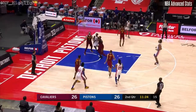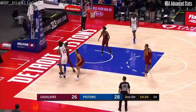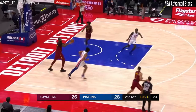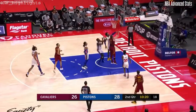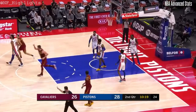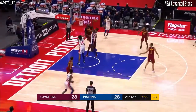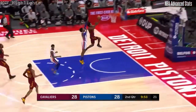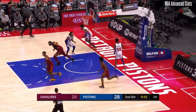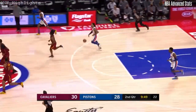Derrick Rose from the elbow, he hits it. Andre Drummond with a rebound. Dante Exum drops it down deep in the paint for Kevin Love. A goaltend block. Drive by Sekou. Shot blocked. Andre got it. And on the other end, the Cavs make the Pistons pay.